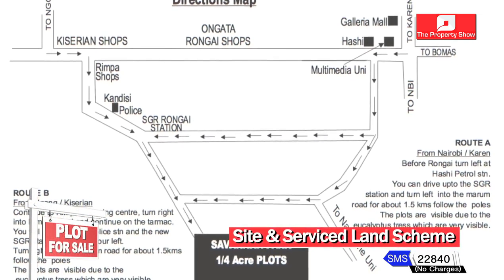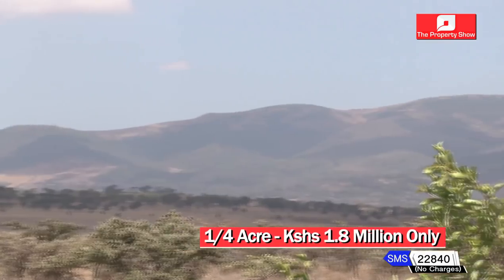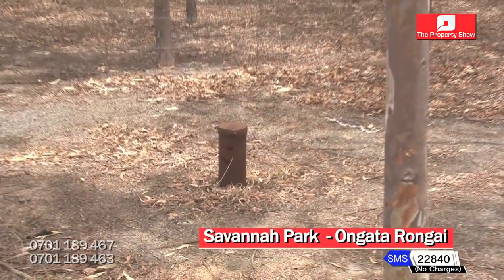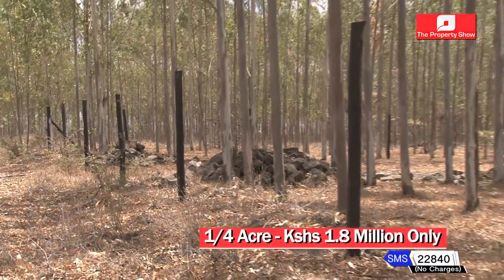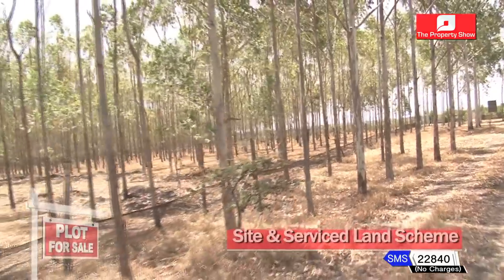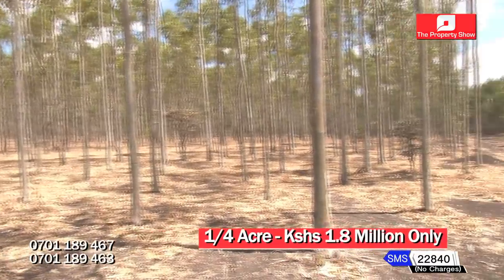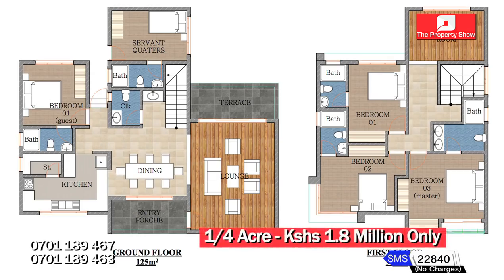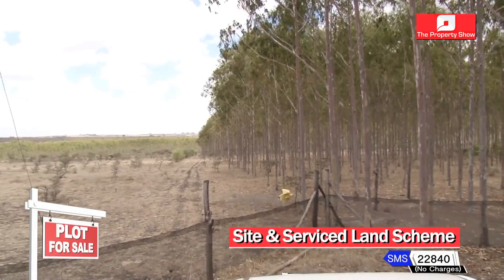The plots are suitable for residential homes due to the close proximity to the famous Rimpa Conservancy. They also offer a beautiful view of Ngong Hills. The plots are fully serviced with piped water, a borehole, and electricity on site. Each individual plot is fenced after payment is complete. Savannah Park Rongai also has 4G coverage. The developer of Savannah Park had planted eucalyptus trees, which have now matured. The site and serviced land scheme also has a plan of 3 and 4 bedroom maisonettes with a team of professionals to help jumpstart your home ownership journey. This comes at a separate fee.